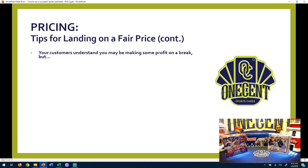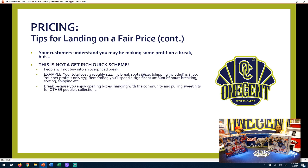As we continue on in pricing, your customers do understand that you may be making profit on breaks, so you don't need to sell everything at a loss. It's kind of supply and demand. They're buying a smaller portion of something that you've invested in, so it is okay to make a little bit of money on a break spot. People know that, but this is not a get-rich-quick scheme. People will not buy into an overpriced break.